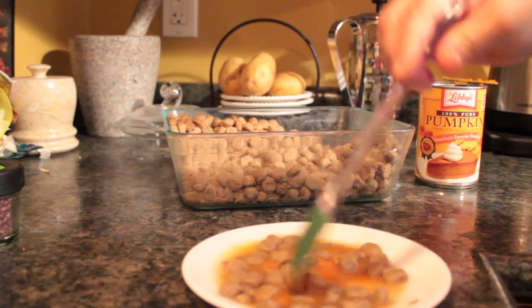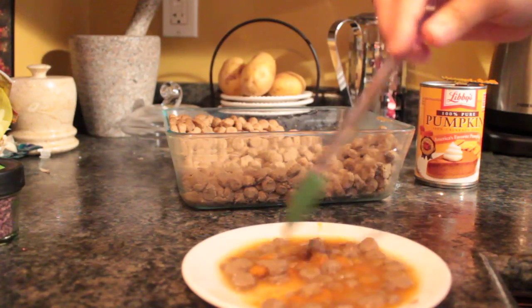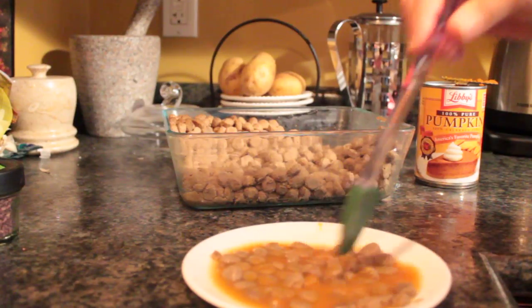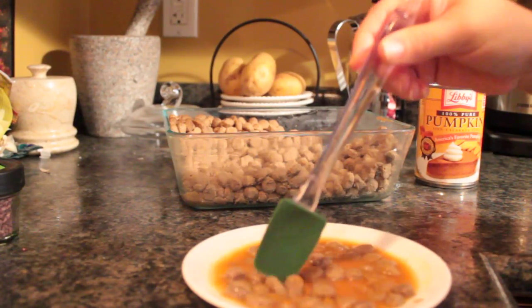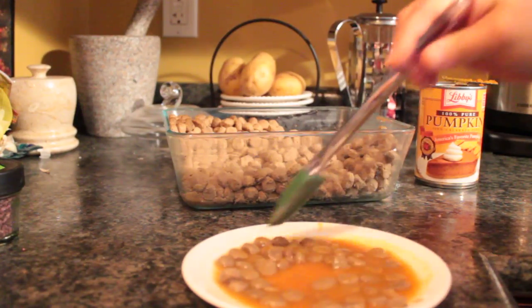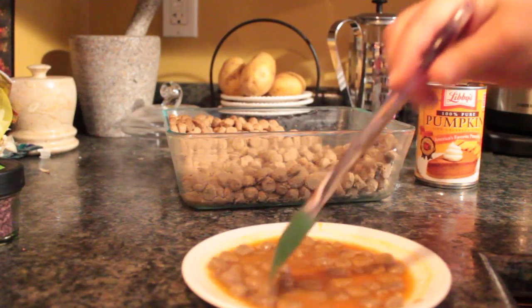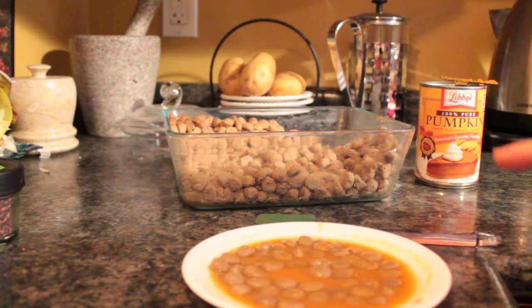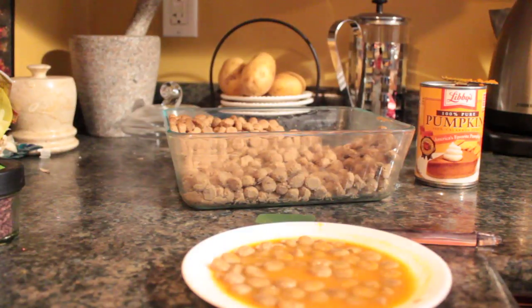You really can't do it wrong here. Now your little puppies might get orange faces, but they tend to love this, and it's so good for them. Pumpkin regulates the digestive system. It's full of vitamins and minerals. It's really good for dogs. Okay, what it's going to do is it's going to address what's going on in the digestive system, whether it's constipation or whether it's soft stool.